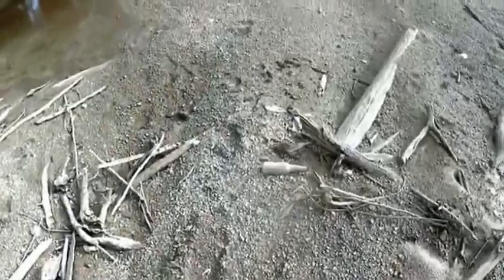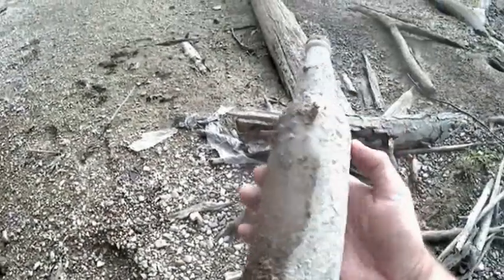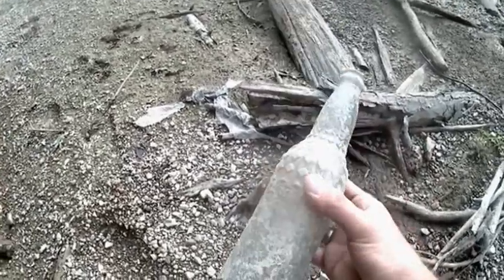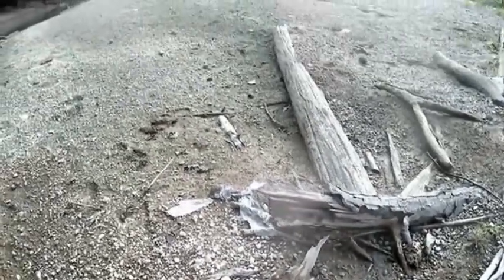Another old beer bottle, kind of like the one I found about a week or so ago. I got this other bottle right here. It looks like a Barks. Also whole. It's embossed. Got a big chip on the bottom of it. Still pretty cool. I might empty that one out and take it.